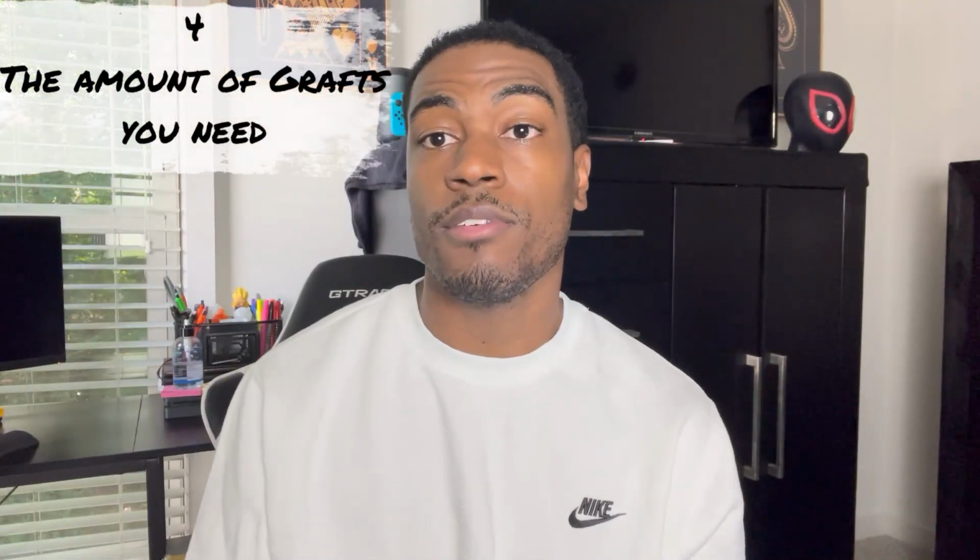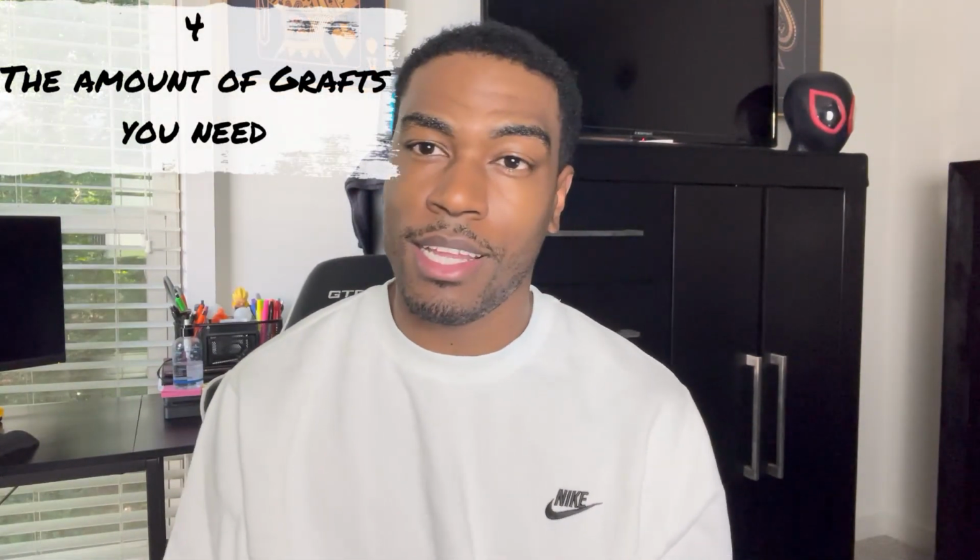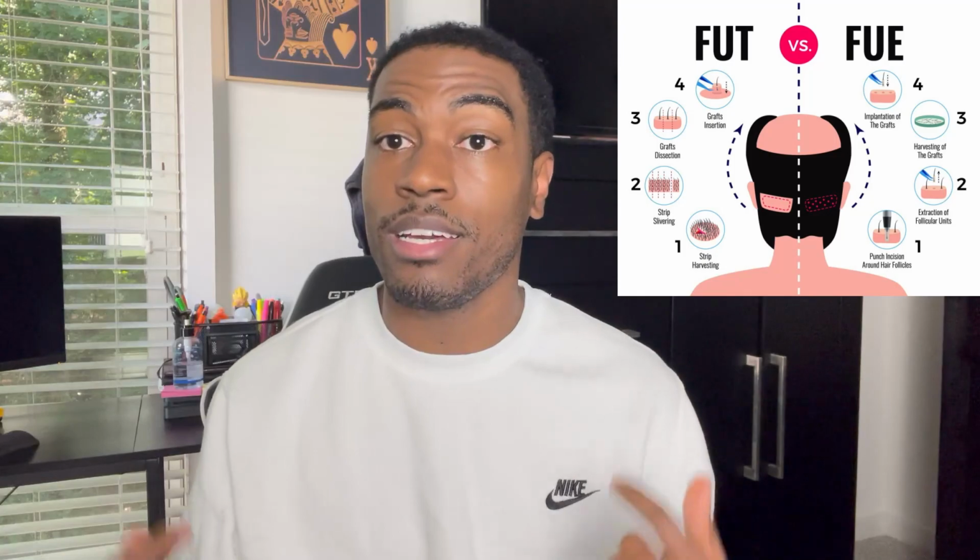Number 4, the amount of grafts you realistically need. This is something a lot of people don't know about when they first get their hair transplant, including myself. I didn't know too much about it until I started doing more research. I know more about it now. Of course, we understand the concept of taking hairs from the back and putting them into the front, but the amount of grafts you need is definitely something that you want to know to achieve the end result that you're looking for. And not all grafts are the same.